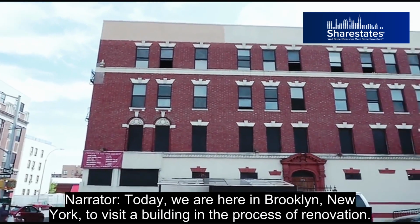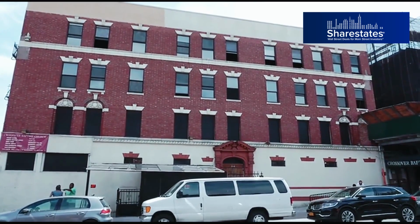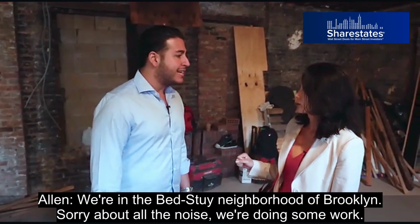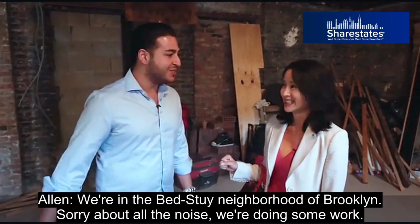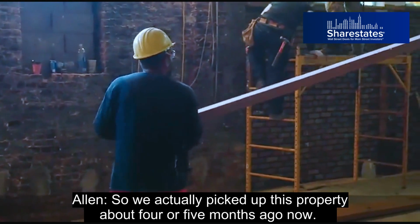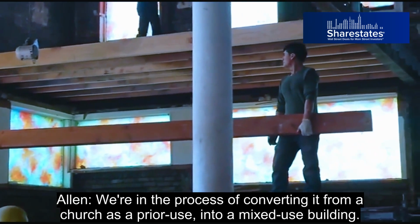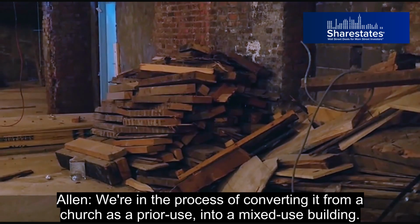Today we are here in Brooklyn, New York to visit a building in the process of renovation. We're in the Bed-Stuy neighborhood of Brooklyn. Sorry about all the noise. We're doing some work. So we actually picked up this property about 4 or 5 months ago now. We're in the process of converting it from a church as a prior use into a mixed-use building.